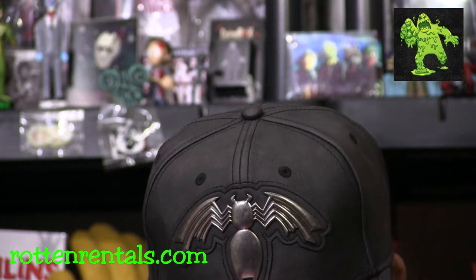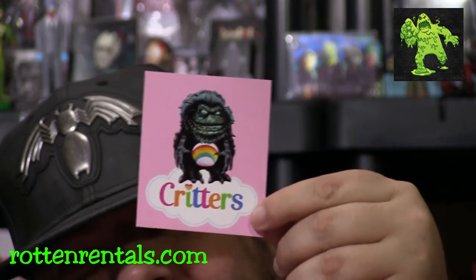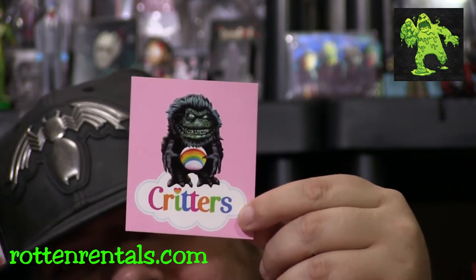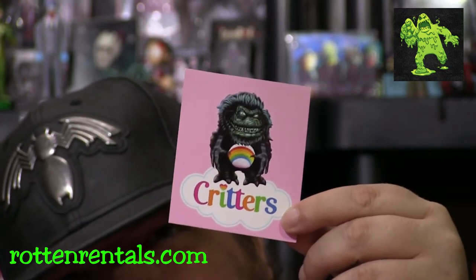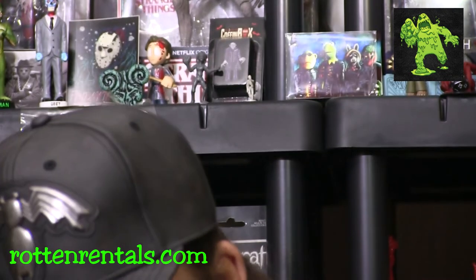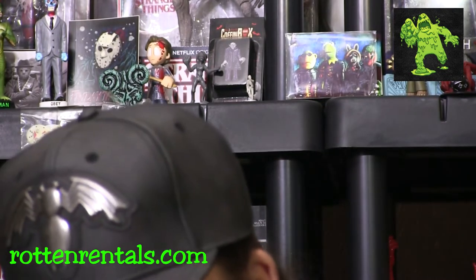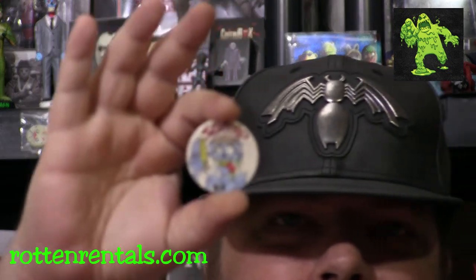Oh, Critters sticker. Like a Care Bear, but a Critters. I think I'll take the Critter over the Care Bear, honestly. That's awesome. And here's a couple more little pogs. That is awesome. Skull Cap.